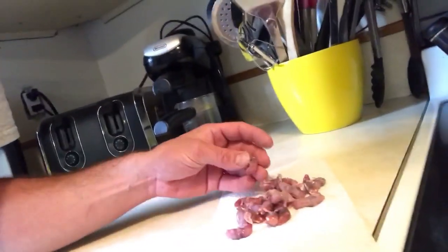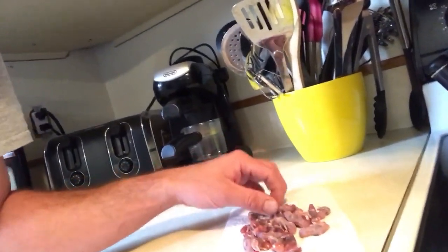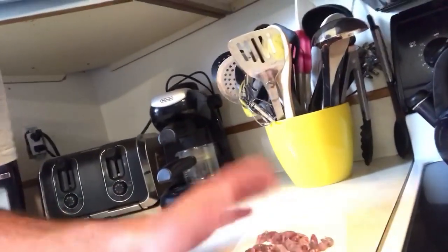Hey guys, what's up? I'm going to show you how to boil pinkies. That's one of the tricks that's kind of come about the last few years. I got my pinkies here. I kind of thawed them out a little bit, which I think is not necessarily necessary, but I do it just to make sure that when I blanch them, they're not frozen inside at all.